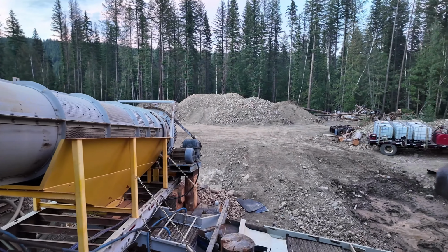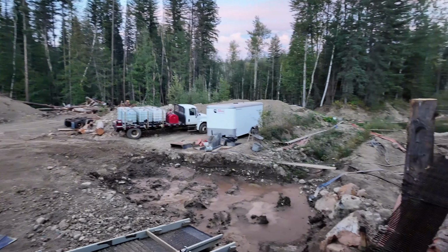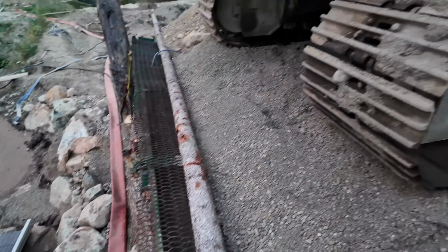So our team here, the reason we were shut down is they had to build this whole platform that it sits on. And of course, because we're out in the wilderness, you can see how they've built it. I don't know if I can get a good angle of it there. Yeah, should be able to. I'll show you from another side.